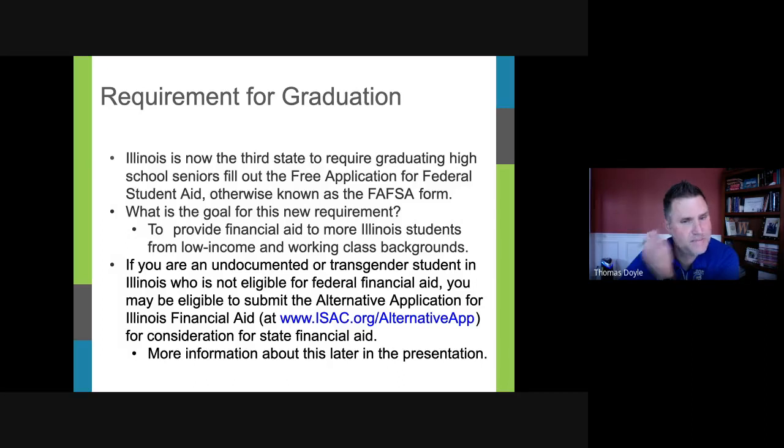Well, a lot of times kids' plans change or family situations change. So the importance of having an application on file is vital. You may not think you will qualify for aid, but you never know. So having that application on file is just going to open up a world of opportunities. So the point of Illinois doing it was to provide more financial aid to more students from low income and working class backgrounds. There's a new alternative application this year for undocumented or transgender students. We'll cover that later in the presentation, but I just wanted you to be aware of that as well.